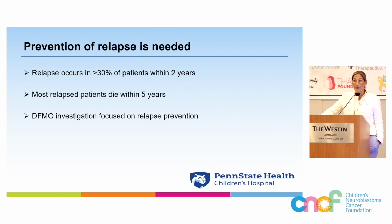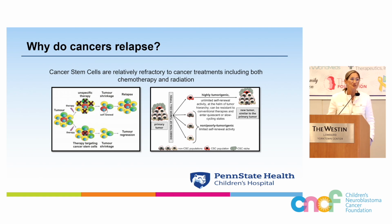Our focus has really been on looking at DFMO as a possible mechanism to prevent this relapse within those first 2 years. So I just wanted to step back and look at why cancers relapse. Cancer stem cells are a small portion of the overall cancer. As you can see on the right, that little red cell is a highly tumorigenic cell that can, in and of itself, recapitulate the entire tumor. And then if we look on the other side, we see that those red cells, those cancer stem cells, are relatively refractory to chemotherapy, because chemotherapy or radiation affects rapidly dividing cells by intercalating into the DNA, whereas stem cells are more quiescent and less rapidly dividing.